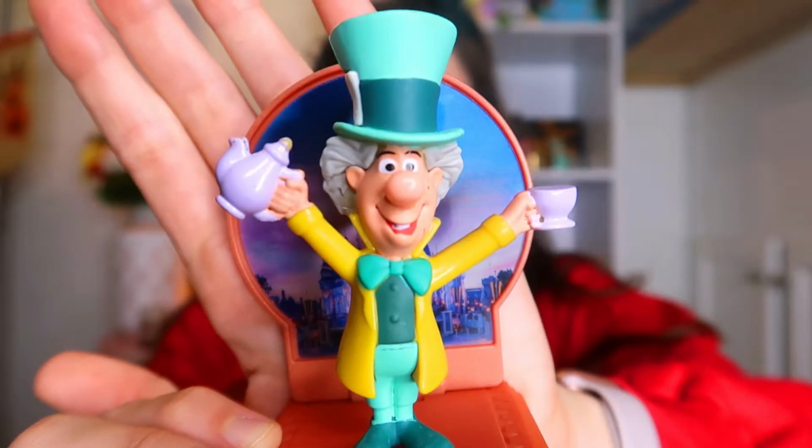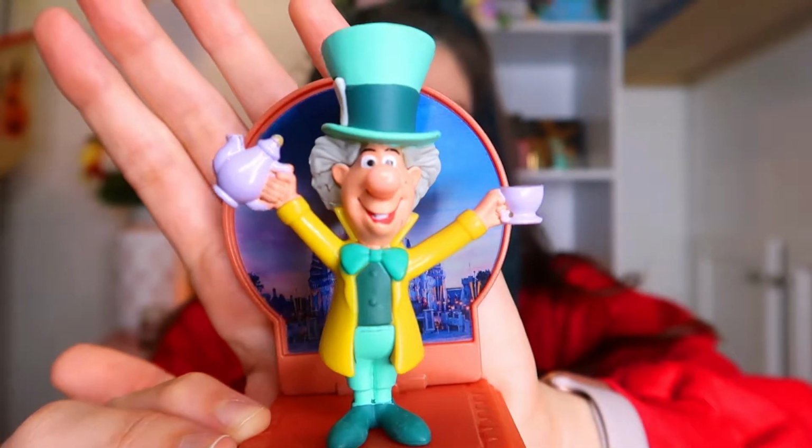Then next, I found the Mad Hatter. So I believe they made the Cheshire Cat, and I think that may be the only other Alice in Wonderland one that they made, but I was able to get him, but not the Cheshire Cat, unfortunately. But I'll take this one. I'll take what I can get, honestly. Some of them are not as sturdy as the others, and some of them kind of like to rock back and forth, like this guy.